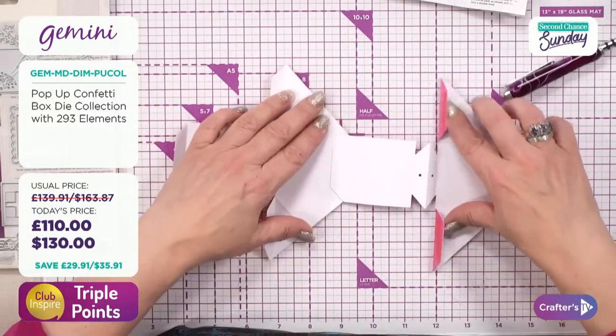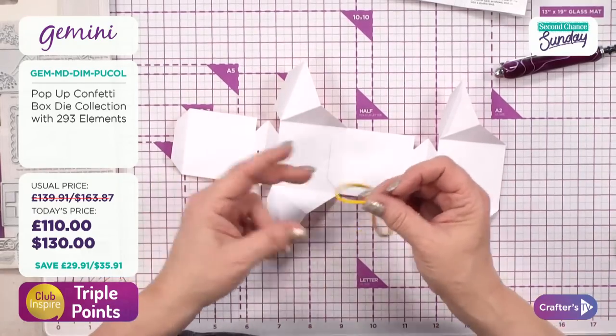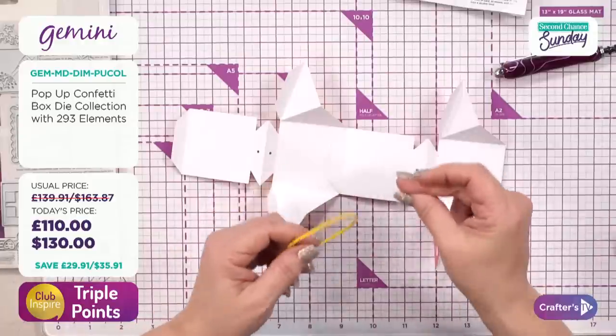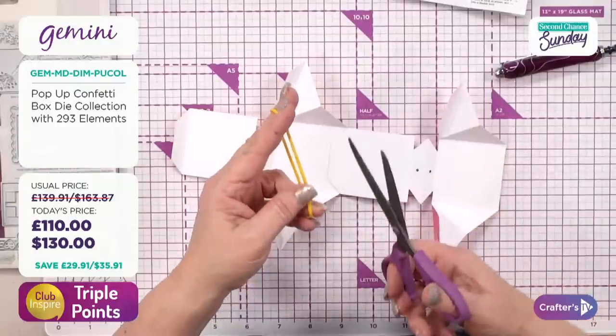So I'm just going to flatten that out for the time being, because now we're going to use the elastic. This is the bit that won't come in your box. This won't come in your package, but you just need some good, strong elastic bands. Those really cheap, thin ones, avoid, because they're not going to hold that pop-up element.